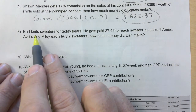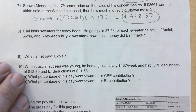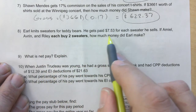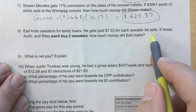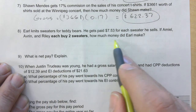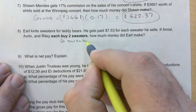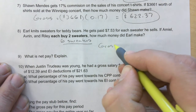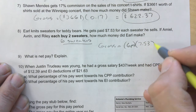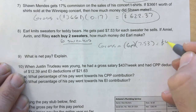Number 8. I'm going a little faster, assuming that you already did this. If you did this already, you're just relaxing, going through this and checking. Earl knit sweaters for teddy bears. He gets $7.53 for each sweater he sells. If Emil, Arvin, and Riley each buy 2 sweaters, how much did Earl make? So obviously 6 sweaters. So gross would be 6 pieces times 7.53. So it's 45.18.